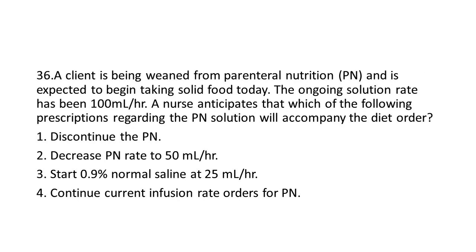36. A client is being weaned from parenteral nutrition, PN, and is expected to begin taking solid food today. The ongoing solution rate has been 100 milliliters per hour. A nurse anticipates that which of the following prescriptions regarding the PN solution will accompany the diet order? 1. Discontinue the PN. 2. Decrease PN rate to 50 milliliters per hour. 3. Start 0.9% normal saline at 25 milliliters per hour. 4. Continue current infusion rate orders for PN.